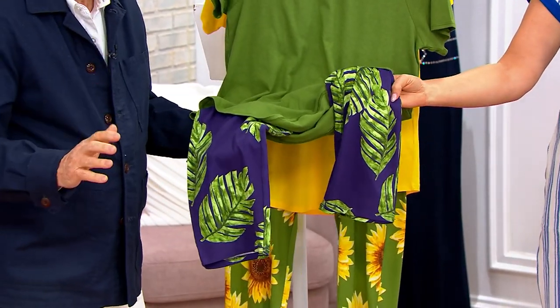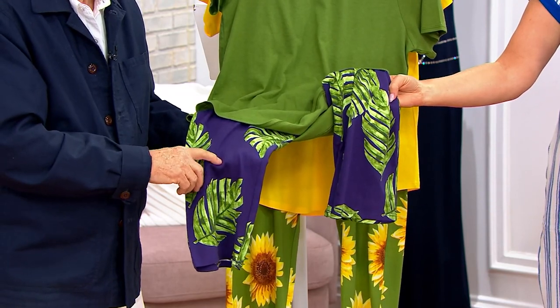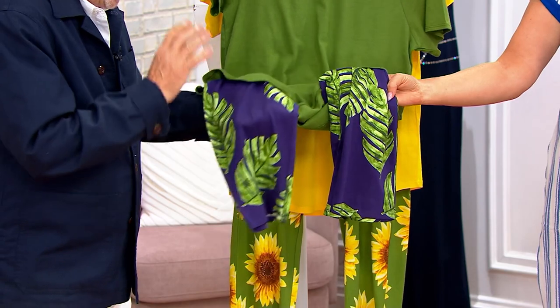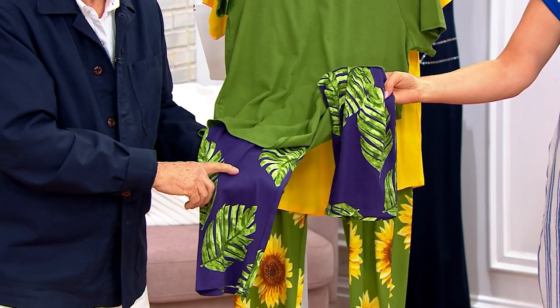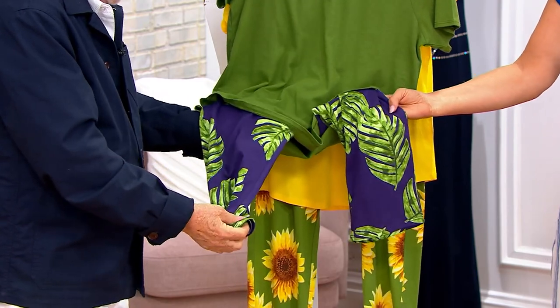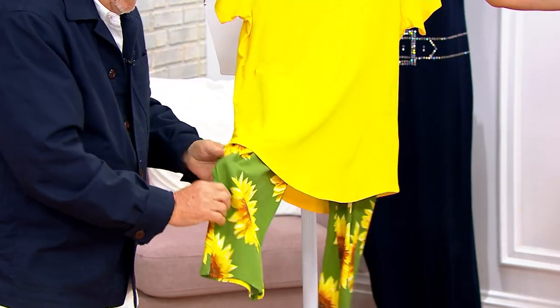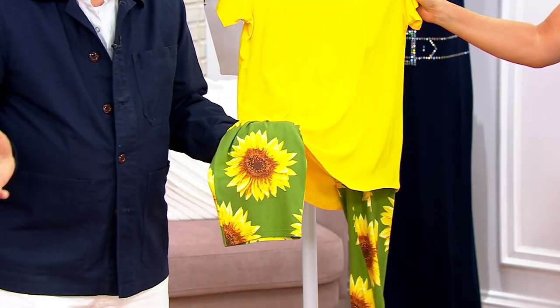QVC has beautiful pajamas, beautiful lounge sets, but I don't think there's anything quite as pretty as this. I'm going to toot my own horn. I love this print. I happen to love this palm. This one is called Green Palm, and it's almost like a deep eggplant. That one is our most limited, fewer than 650 remain. And then we also have it in the yellow sunflower, 750.